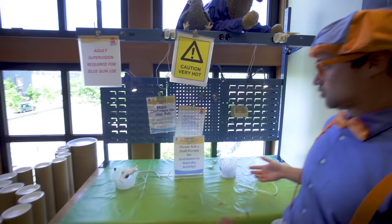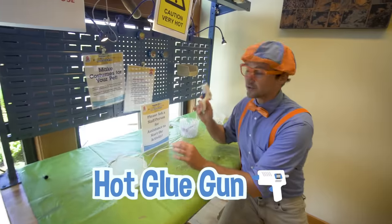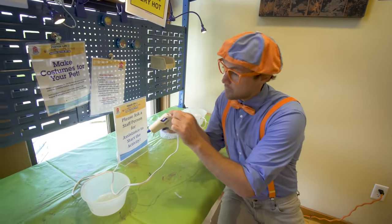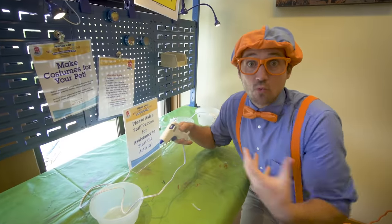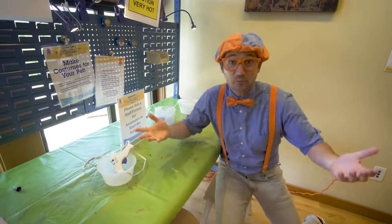Whoa, this area is really cool because it has hot glue guns. They're turned off right now, but it melts this glue really hot, and then you can glue things like that really quick.